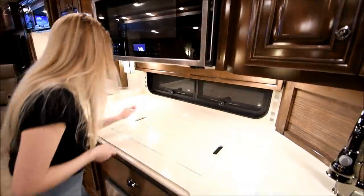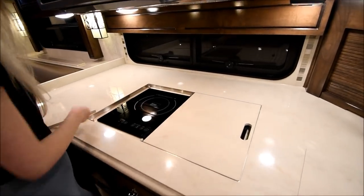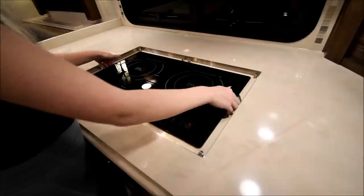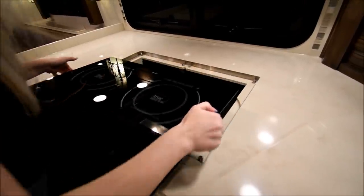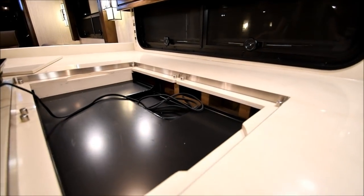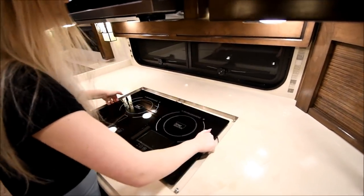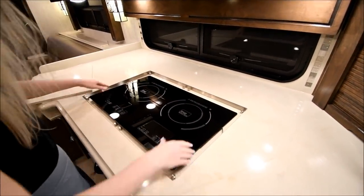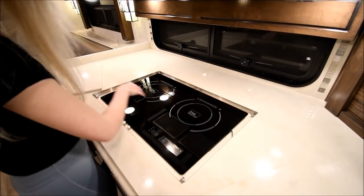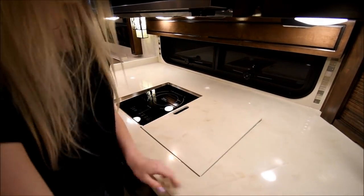And then here, you have an induction oven. This is pretty cool. The induction oven part comes out. So it has a little outlet back there that it plugs into. And you can basically take this anywhere. So you can cook outside with it if you want. And this goes back into place. I don't think that's right. Oh well. That'll work for now. They're not going to fit right because I don't have that in on the way.